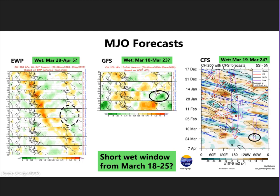Now if you look at the maps, forget what we have on the right because for some reason this product is down today.